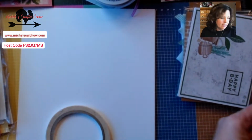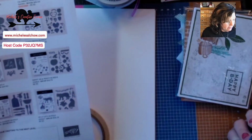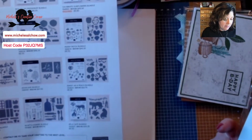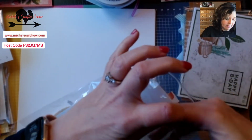Oh, and then I think, let me make sure that this stamp set is Sweet as a Peach. So the Sweet as a Peach bundle is also part of this sale. So it's 20% off instead of 10. And these are some cards made with that bundle.